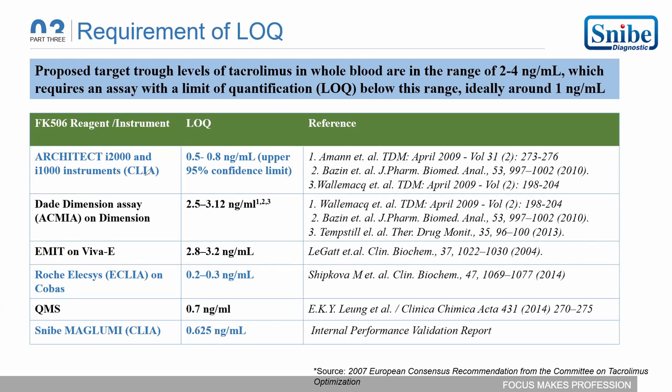If we compare the Architect, they have an upper 95th percentile of 0.5 to 0.8. The Dade Behring ACMIA technique has a higher value of 2.5 to 3.12, which is basically in the range of the tacrolimus whole blood proposed target values. The EMIT or Viva E has 2.8 to 3.2. The Alexis has 0.2 to 0.3, and the QMS has 0.7. As of today, we have a very good internal performance validation report. On the basis of that, our limit of quantitation is 0.625, which shows an excellent lower detection value within the allowable error limits of these assays.